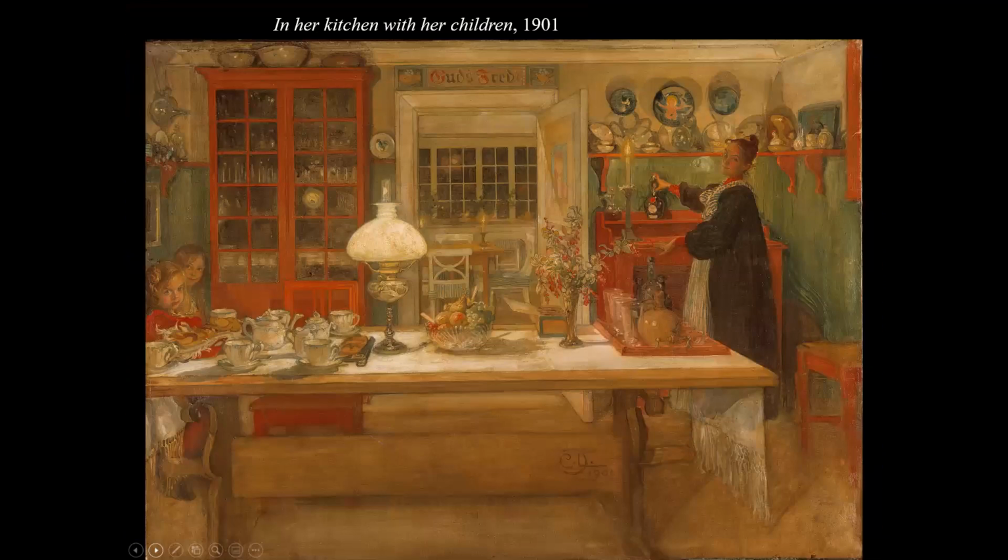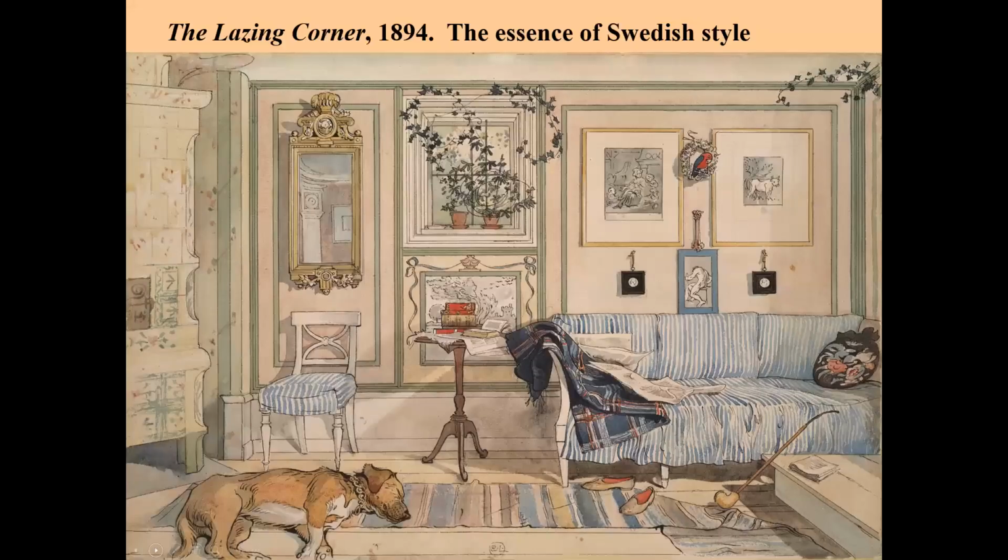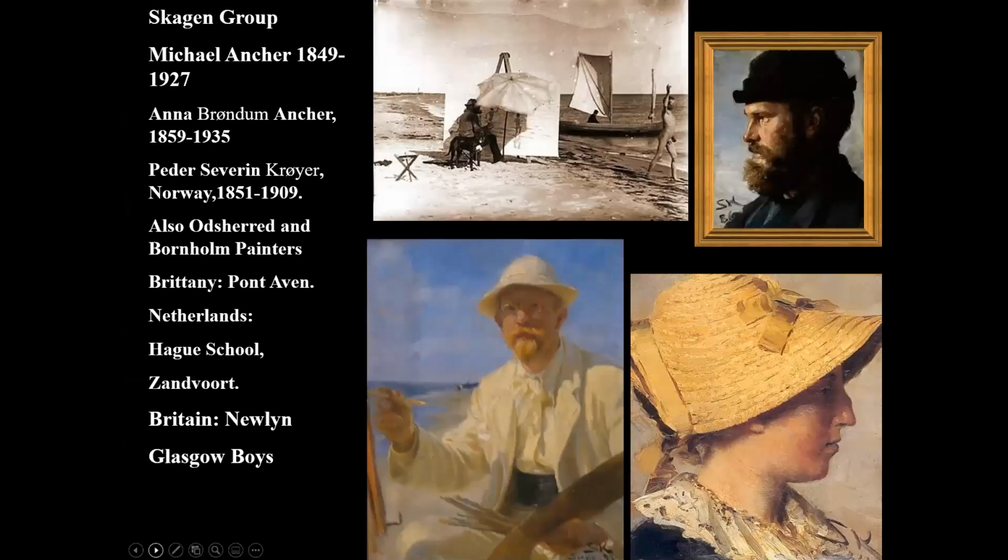And then the flip side of it, it's all about, you know, building a home. Larsson is seen to be the founding father of IKEA, don't blanch, and this idea of having the big table around which all family life revolves. So here is Karin, lord of her kitchen, or mistress, I should say, of her kitchen, in this image by Larsson of 1901. And this one here of 1894, which has definitely become the lazing corner, the quintessential Swedish statement, the blue and white stripe, the homespun rugs, the painted decoration. You'll find this on many a Swedish wall, almost like a national image.